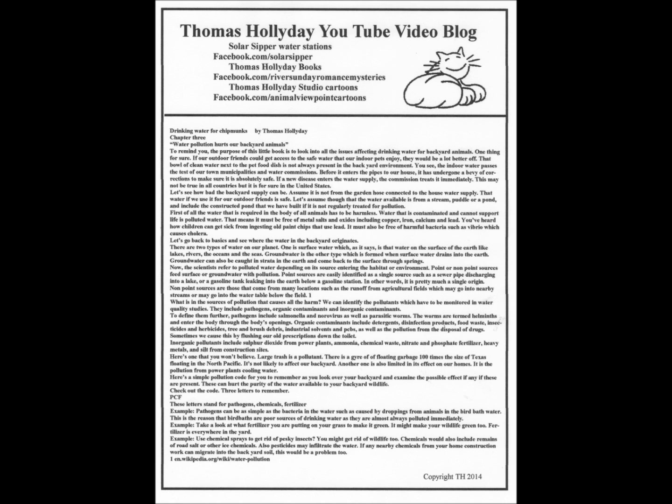Let's go back to basics and see where the water in the backyard originates. There are two types of water on our planet. One is surface water, which, as it says, is that water on the surface of the earth, like lakes, rivers, the oceans, and the seas. Groundwater is the other type, which is formed when surface water drains into the earth. Groundwater can also be caught in strata in the earth and come back to the surface through springs.